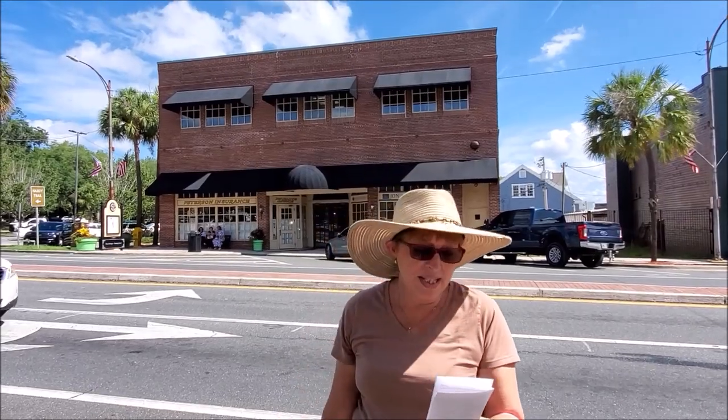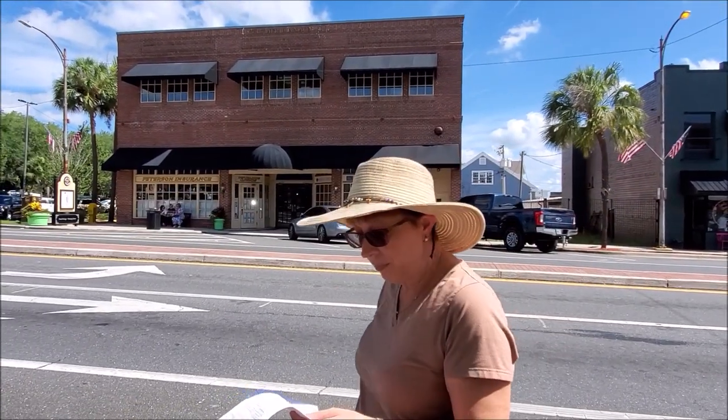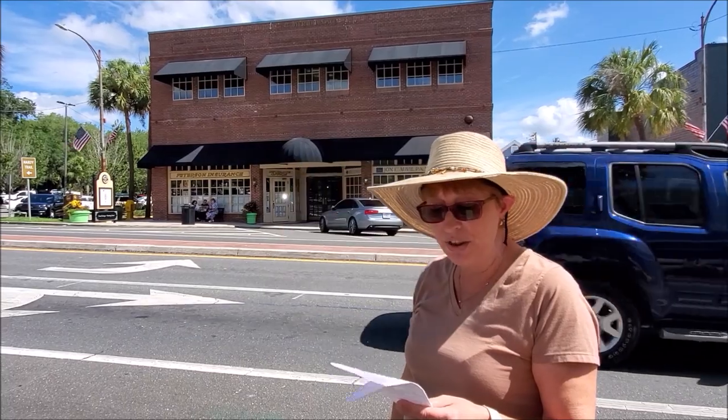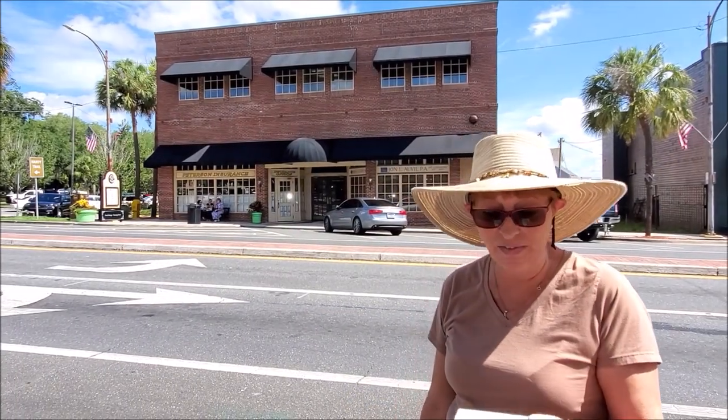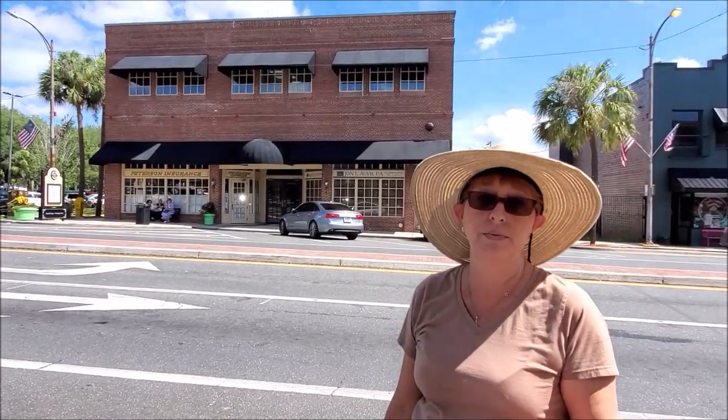All right, number seven is the Centennial Building, which is behind me right there. Formerly the old Coleman and Ferguson Building in 1923 and remodeled in 1987, it housed one of the city's leading general stores.